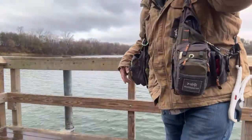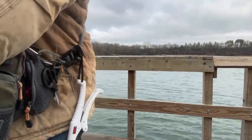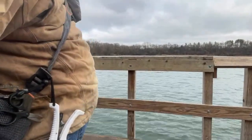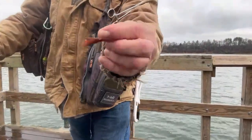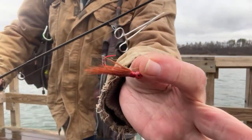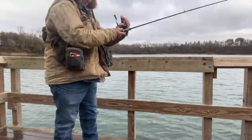All right, we're going to work this dock a little today and see if we could find a trout or something, huh? All right, let's start off with the swim jig. That's what I'm going to be using first. Let's see if we find something out there.